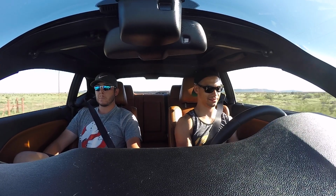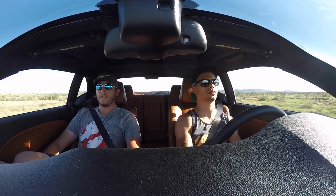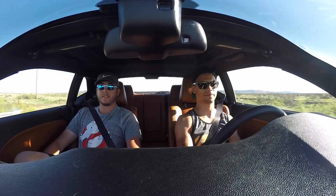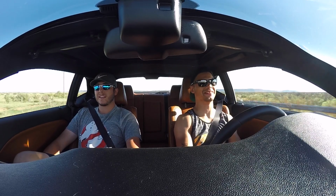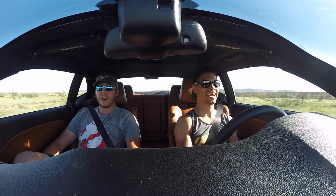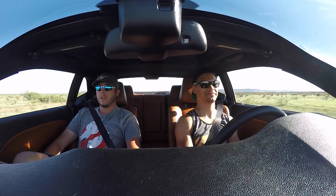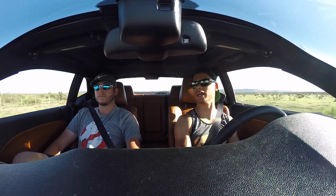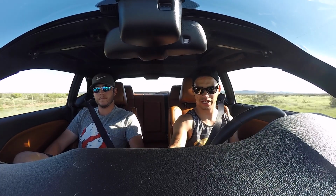That's crazy. The Sport automatically puts the traction control on itself. Yeah, Sport actually takes it off pretty much completely. Oh, okay. Well, I didn't know that. But in Track, it'll cut in and out, and the shifts are harder in Track. Oh, yeah. All right, let's try that. Let's try Track.